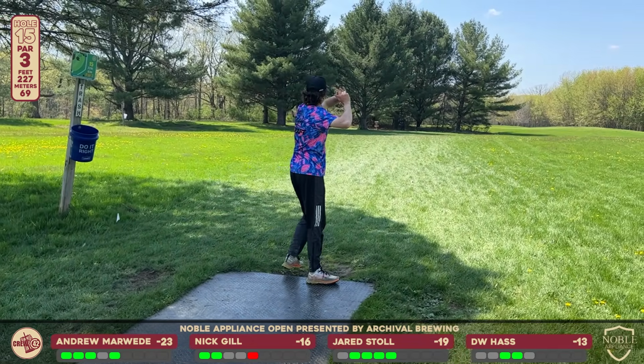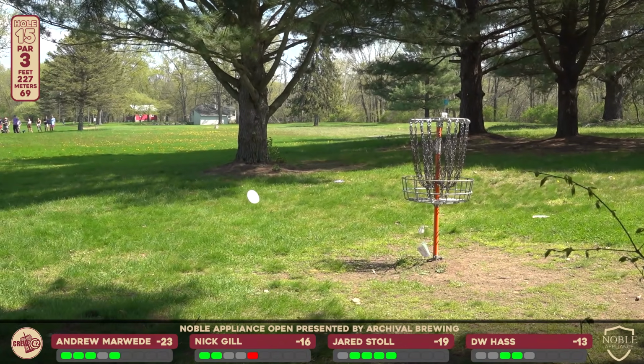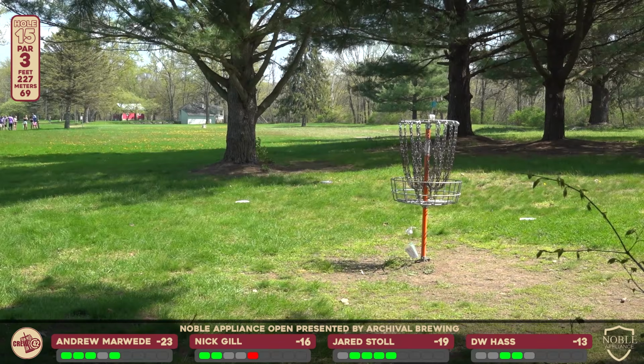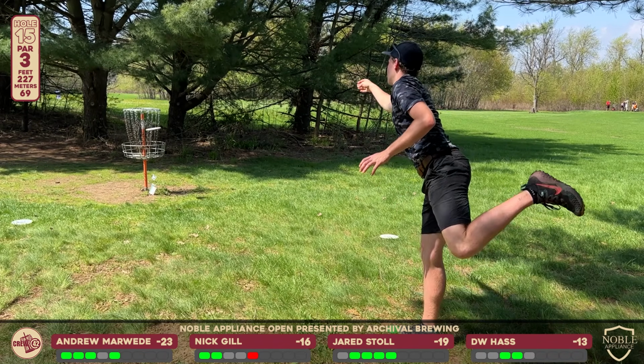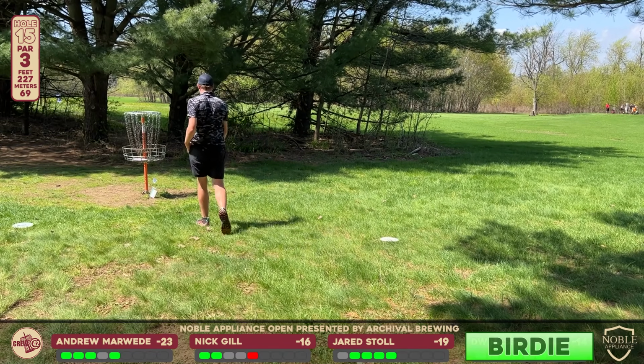You know, if this isn't one of the easiest holes in Grand Rapids, I don't know what would be easier than this. Another good branch there for Nick, kind of keeps him in the circle. Yeah, a little bit, maybe a touch tricky. Nope, that's just an easy putt. No, it's still easy. Yeah.